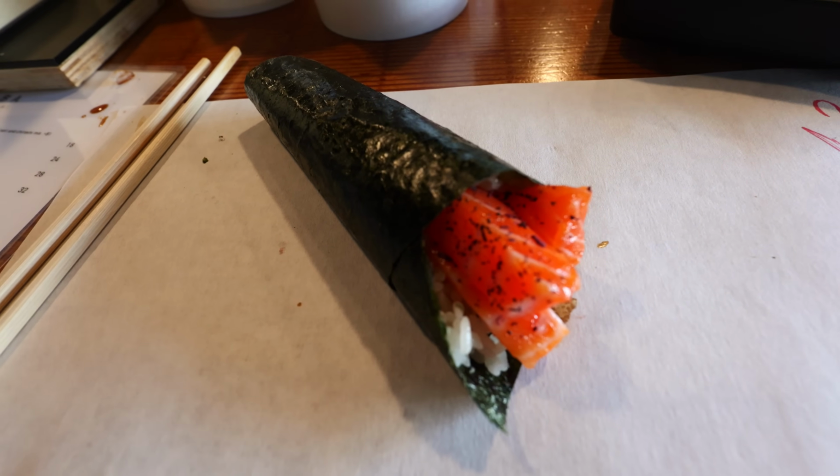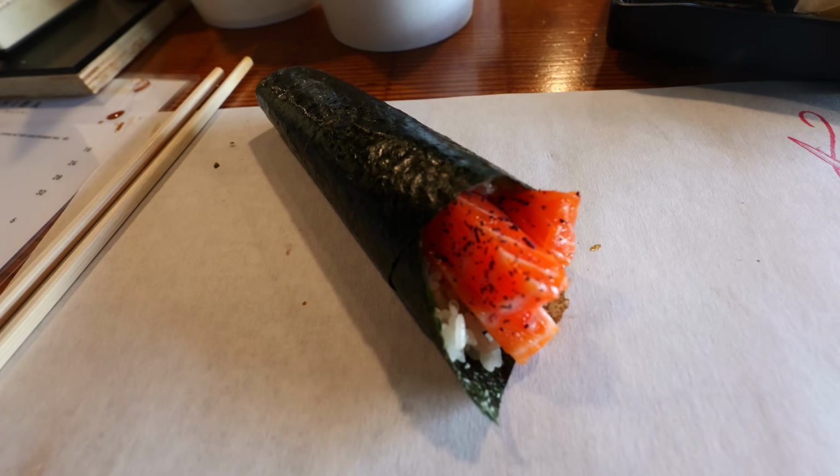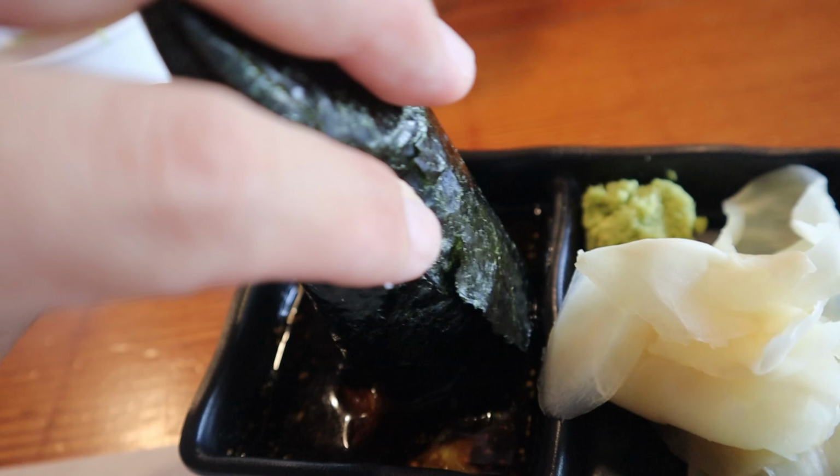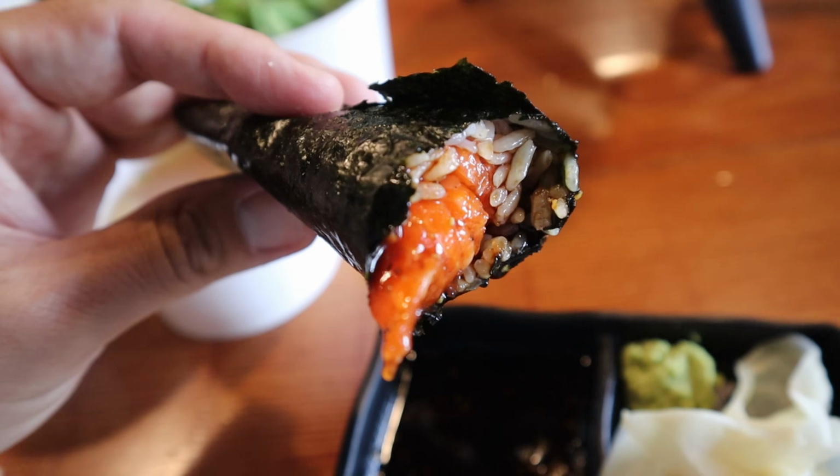And the next one is the steelhead salmon, and it has yukari on top, which is red shiso. Never heard of that. Sounds so exotic. Since it has the yukari on top, maybe I'll try it without the soy sauce just to taste more of the spice and the natural flavor. Like a very nice, clean tasting salmon.